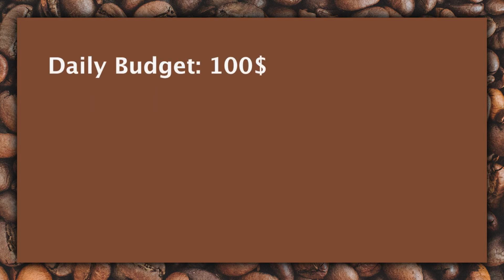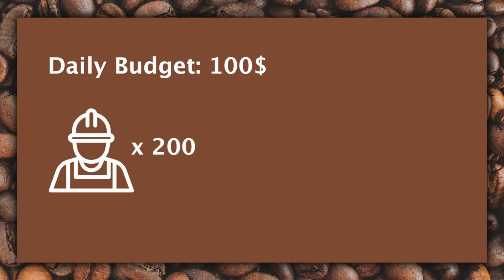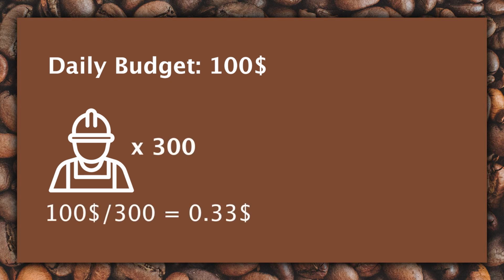Let's say that 200 workers want to work for us, but we have only $100 to pay them and no more money in the deposit, so we can equally split that budget to all the workers and they will all get $0.5. The more workers want to work for us, the payment for each will be less, proportional to the number of workers. So the rewards will drop significantly, but not even close to zero.